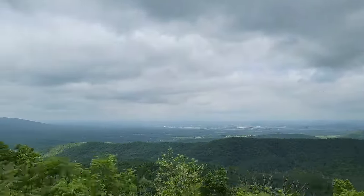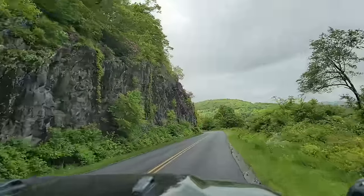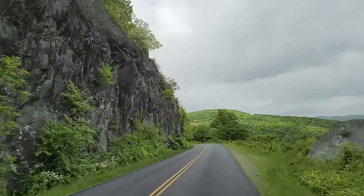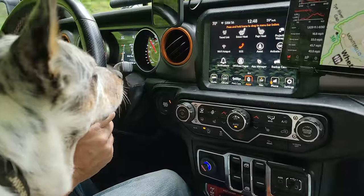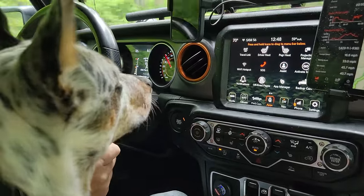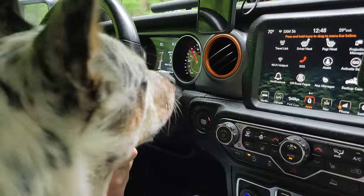After the farm, you continue gaining elevation and seeing more and more of these scenic overlooks. If you watch very closely, you might see all kinds of wildlife, such as bear. We didn't see any, but I think Aspen smelt something along the way.